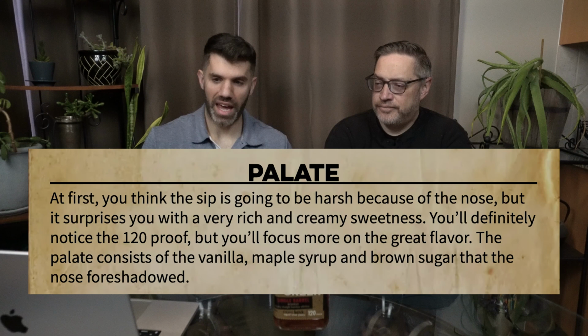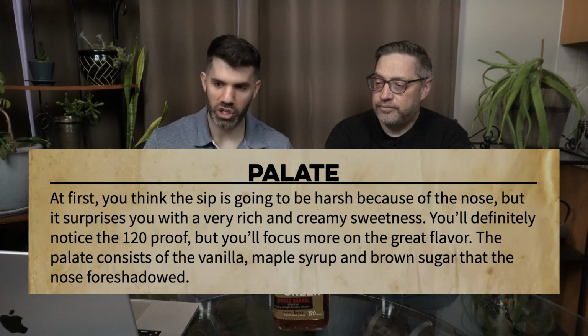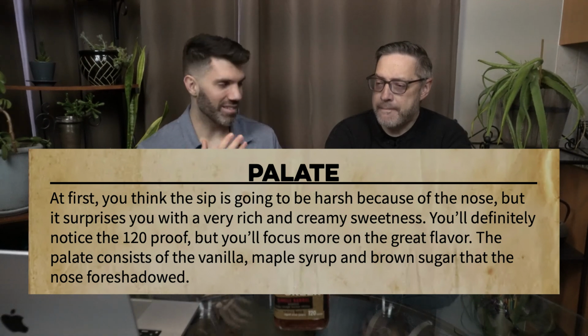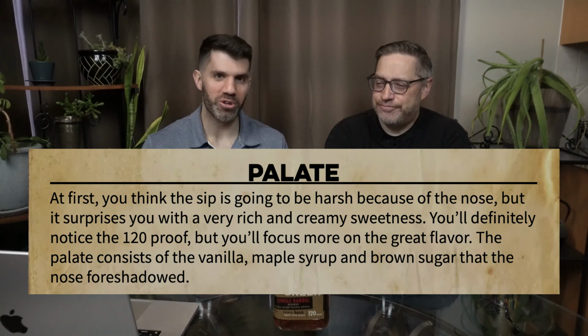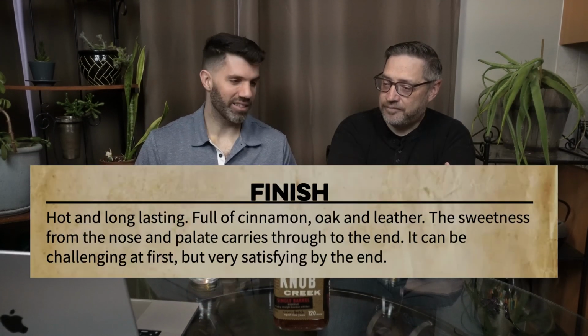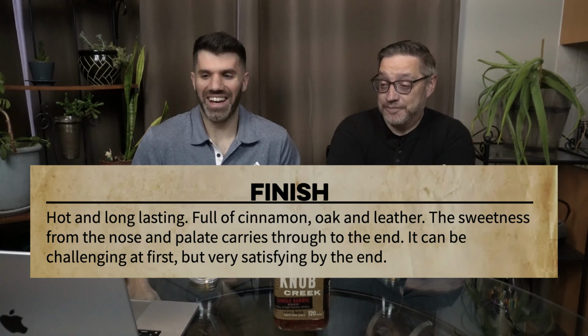For the palate, at first you think the sip is going to be harsh because of the nose, but it surprises you with a rich and creamy sweetness. Couldn't agree more. I found that. I don't think you found that, though. I did not. You were overpowered by the 300-pound offensive tackle that was the 120 proof. For the finish, hot and long lasting. Completely agree. Still kind of feel it.